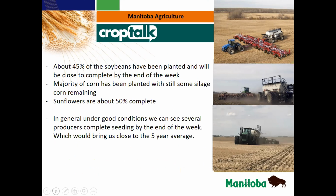Soybeans, again, a lot of producers that are caught up on some of their canola are going into soybeans and getting some of them in. Right now we're looking at about 40 to 45% of the soybeans being planted, which is pretty good. And by the end of the week here, if conditions continue the way they are, we could see the majority of the soybean crop in as well.